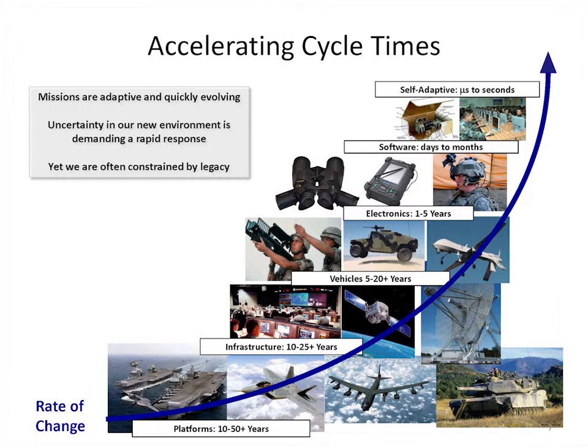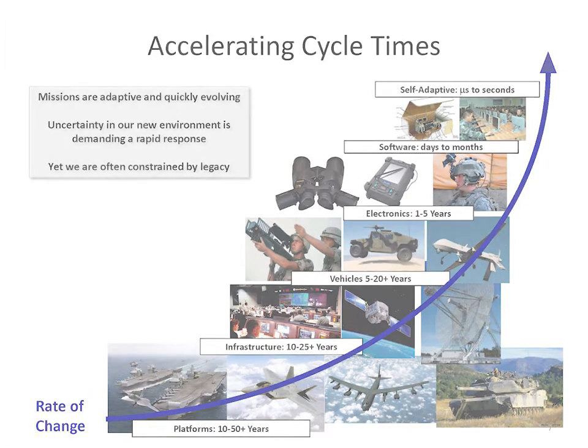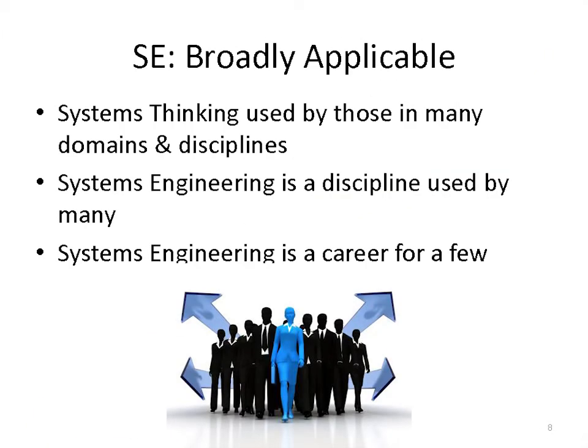From my perspective, I tend to not like to think about systems engineers so much because each company can have a different title. What is a systems engineer in one place may not be a systems engineer in another place. But I really like to think about systems engineering. I believe that systems thinking is a set of skills that should be used by many in many different domains and disciplines. I think systems thinking is a set of skills that every decision maker should have a handle on. I think that systems engineering is a discipline that should be used by many.